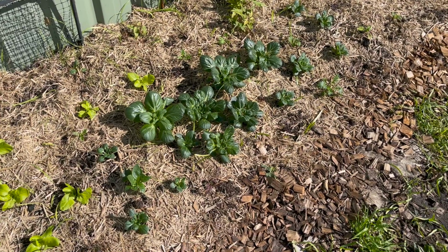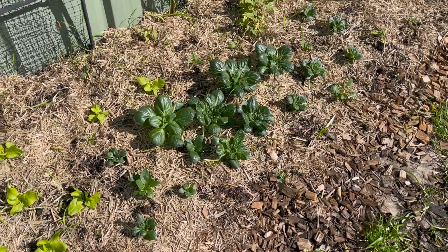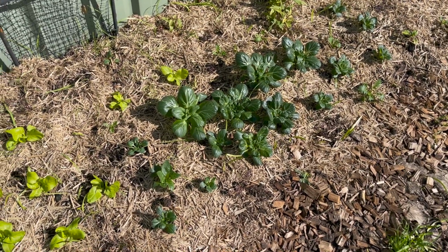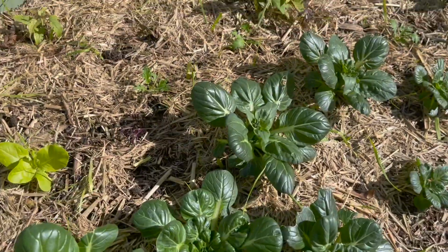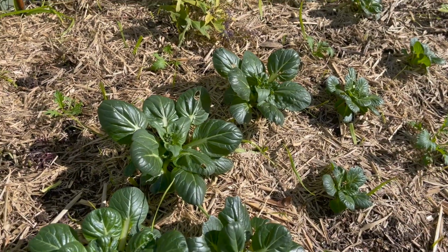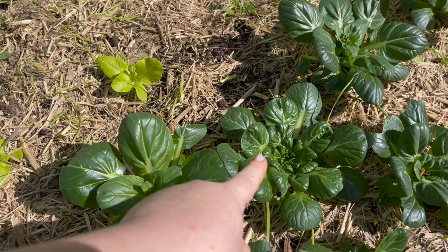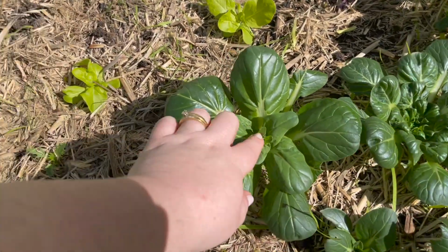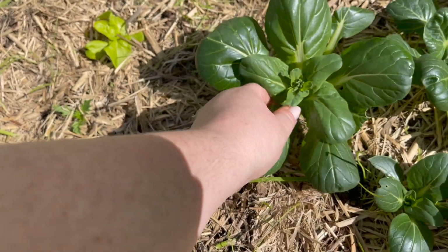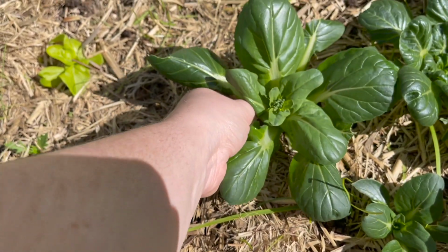Should we harvest some tatsoi? I'm thinking just taking a few leaves to see if it encourages growth. I've never grown, I've never eaten tatsoi. I just had a look at some pictures and they look like they get quite a bit bigger than this. So I'd say this is my best boy. These look like they want to flower, so I might take a few leaves off.